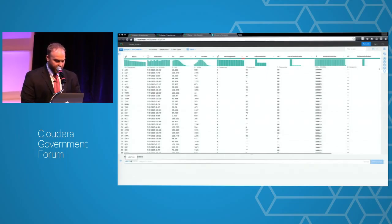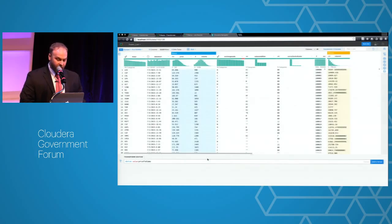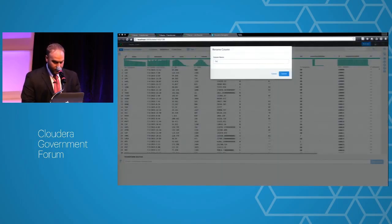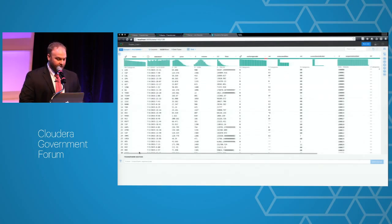And in this case, I could just very simply do a derive column on this where I can take the price column and multiply it by the volume of my data set in order to get the total of my trades. And so now you'll see I get a preview of what this new column will look like in the data set. I'll go ahead and add that to my script, and I'll change that to the name total. Okay, so now I've prepared this data. I have all of the attributes where I think I need them.